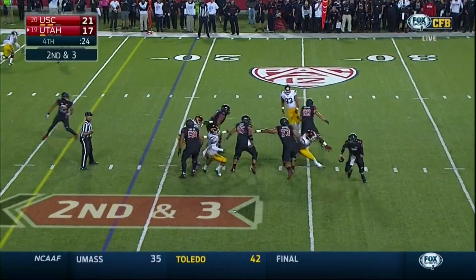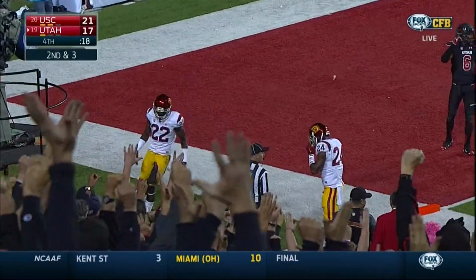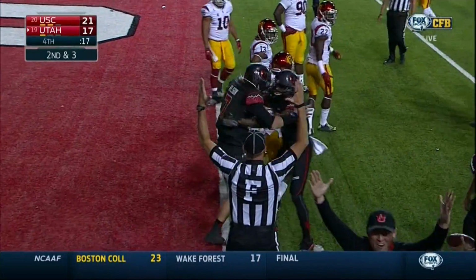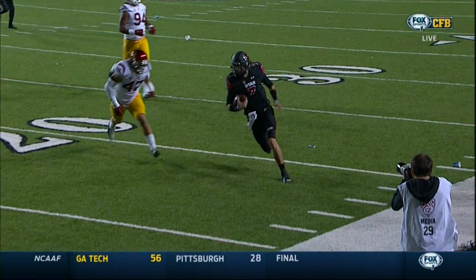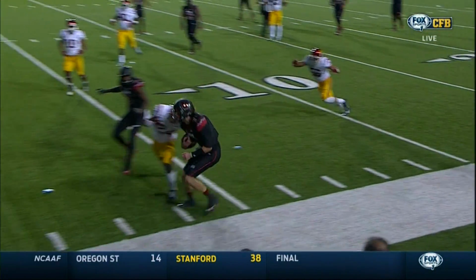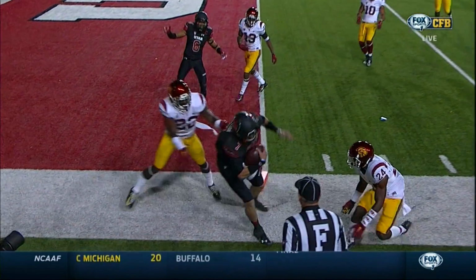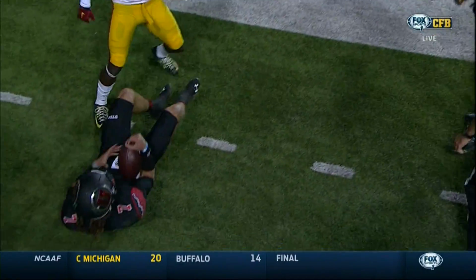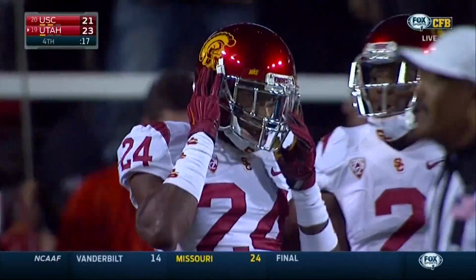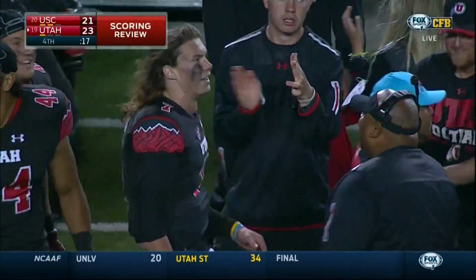Wilson pulls it down, wants to run. Still on the move. Touchdown! Wow! Travis Wilson, Hercules. The previous play is under review. The ruling on the field is a touchdown.